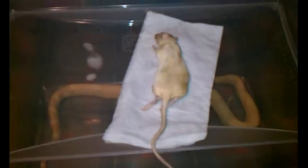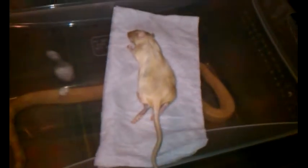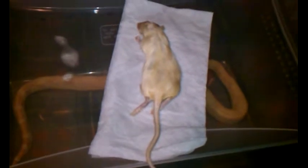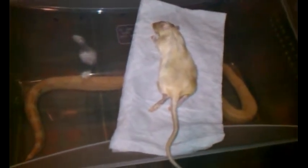This is the rat out of the bag, fully thawed out. What I use to thaw out the rat is I take it out of the bag and put it in a warm plastic bowl with warm water. It depends on what size the rat is. This is a medium size, not a large, so it doesn't have to thaw out that long. About a good 15, 20 minutes is good to be warm from the core to the outside.